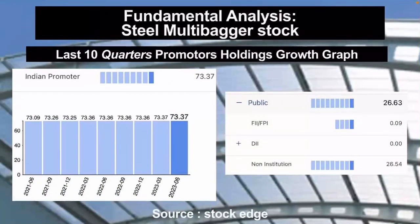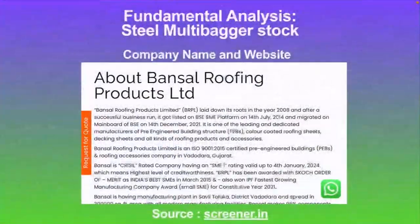Public FII holding is 0.09. What is the name of the stock? The company name is Bansal Roofing Products Limited. It is from the steel industry. This company has been operating since 2008, and it provides a lot of roofing facilities to different industries.